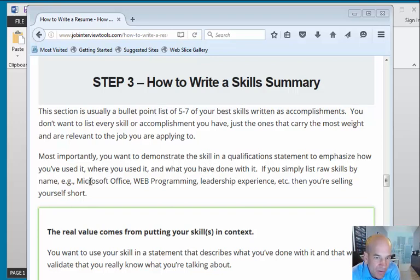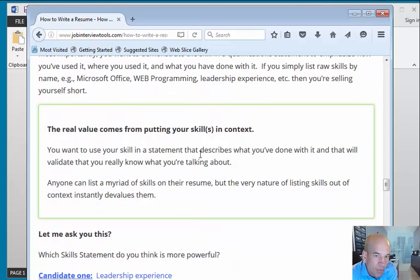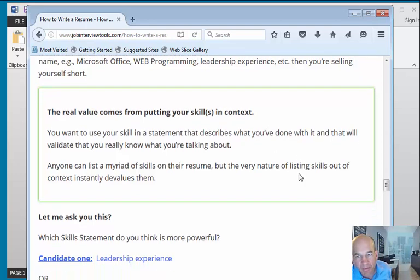If you just list raw skills like Microsoft Office or web programming, then you're not saying a lot. You want to say how you've used that skill. And that's where the real value comes in when you put your skills into context. That makes your skills so much more valuable when you can use it in a statement that describes what you've done with it. And that's going to really validate that you know what you're talking about.